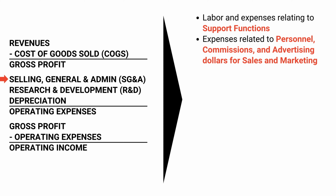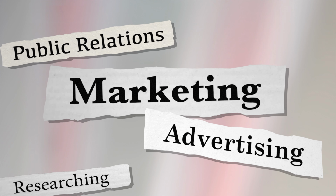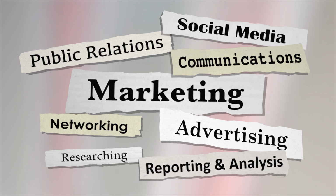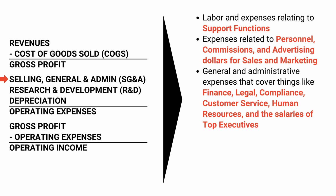It's in this category you will find expenses related to employees, commissions, and advertising dollars for sales and marketing. If you're running a lemonade stand, this would usually include the money you spend on marketing and advertising to promote it, like flyers, posters, and social media ads. Expenses that cover things like finance, legal, compliance, customer services, human resources, and the salaries of top executives will also fall into this category.